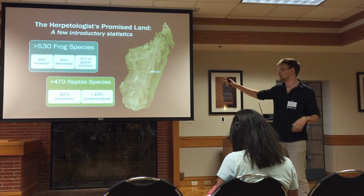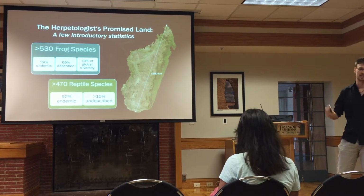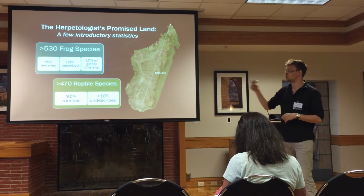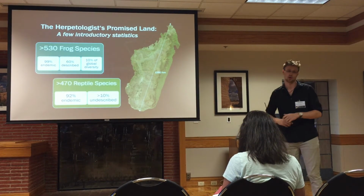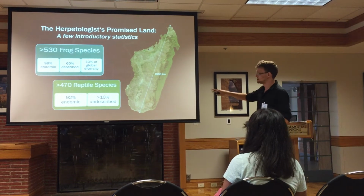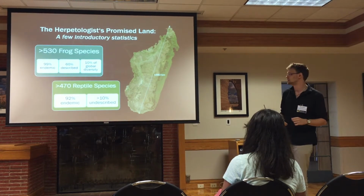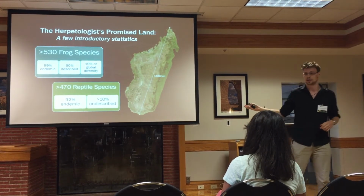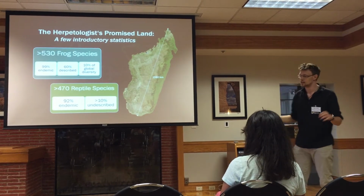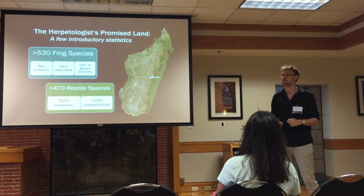We have no other amphibians. And 99% of those, probably closer to 99.99, are endemic; we have 2 non-endemic species of frogs. We have 1 species that's found in Africa as well. So all of that diversity is pretty much unique to Madagascar. On the reptile side, we have an estimated 470 species, so about 50 candidates. 92% of those are endemic, so the reptiles are not quite as impressive as the frogs, but still quite significant. And all of this on an island smaller than California.